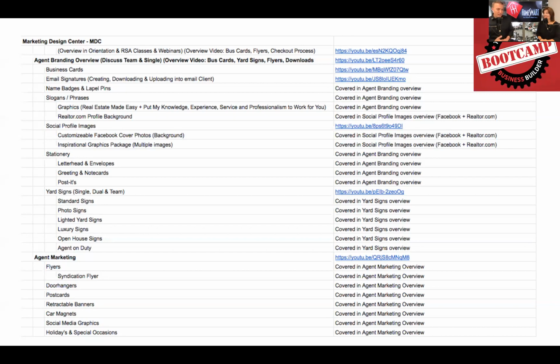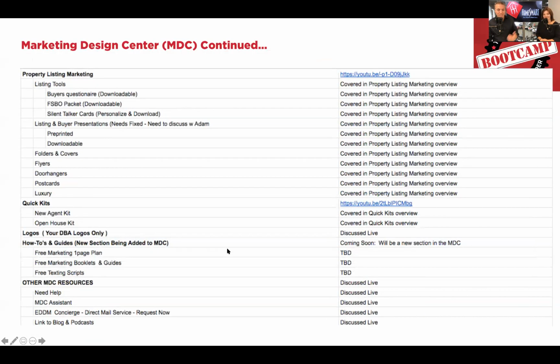Agent marketing, you got flyers. A lot of times in the marketing class, we talk about syndicating out to 1,018 websites. If you list your home with me, we're going to syndicate your listing out to all these different websites. There's something called the syndication flyer, which is right here in the flyers, and that's in the Marketing Design Center. Yep, the exposure flyer is there. You can definitely utilize that in your buyer listing presentations or even on your social media sites. Then we got door hangers, postcards, retractable banners, car magnets, social media graphics, etc.